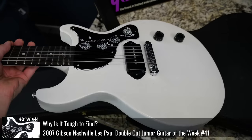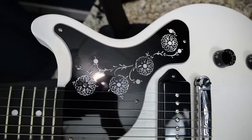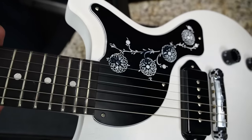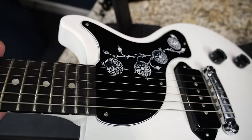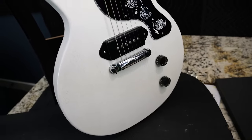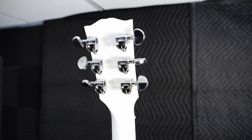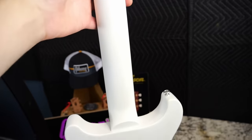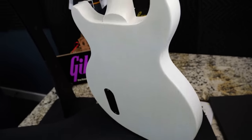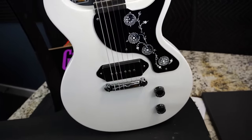I don't remember what week this one is off the top of my head, but it's one of the hardest ones to find, especially in good shape. Like, this one's not even perfect. Some of that cool J200 borrowed design on our pickguard has been rubbed off. But it's a double cut white satin Les Paul Junior. I mean, it's just kind of an interestingly specced out guitar. And the fact that it's rare and part of a series just kind of makes me happy. So no, I will not sell this one because it's as close as I found to perfect.